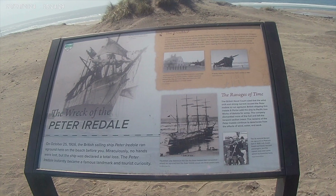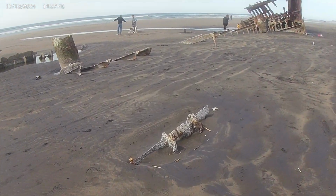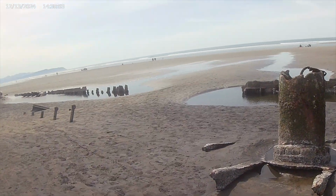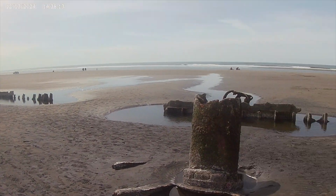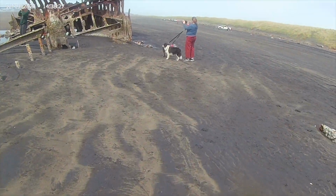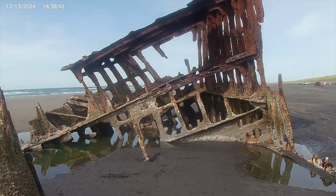Peter Iredale, hopefully I'm pronouncing that right, left Salina Cruz, Mexico in September of 1906, headed for Portland, Oregon, and then on the night of October 25th, 1906, it ran aground here in storms, high winds, a bad storm. People in lifeboats came out from the Oregon coast to rescue all aboard.